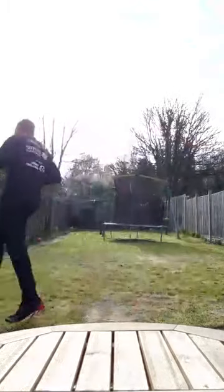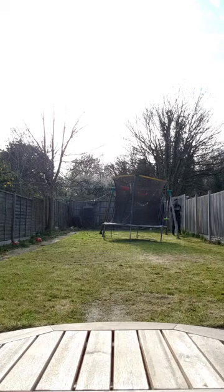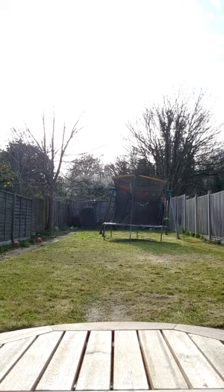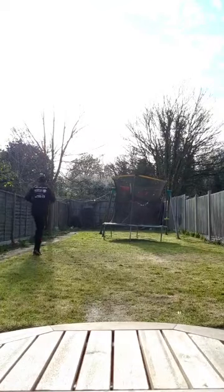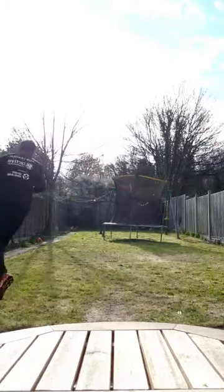Brilliant. For those who just joined in, I'm doing my 90-second interval running block now. This is the 3rd running block. I'm doing 6 running blocks of 90 seconds today. Excellent. About 45 seconds to go on this running block. Looking forward to that 2-minute walking break coming up soon. Keep going till my whistle.